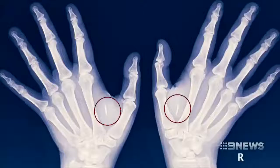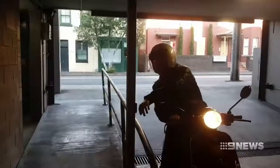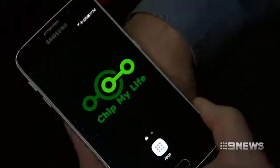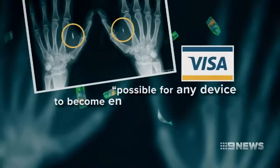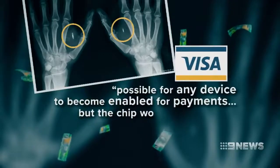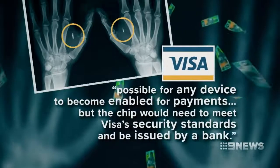The microchip also has the potential to save lives. Personal medical data can be loaded onto the device like blood type and allergies and accessed in emergencies. For those concerned about privacy, the user can control what data is made available. Visa says it's possible for any device to become enabled for payments, but the chip would need to meet Visa's security standards and be issued by a bank.